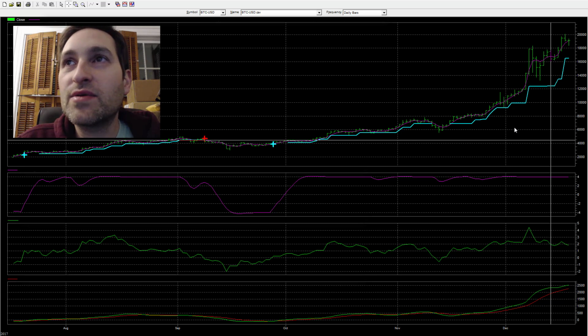Not much really to say here with regards to Bitcoin. The only thing I would say is that the blue line is starting to get closer to the trading levels. As the trading levels slowly come closer to the blue line, we're going to get a little more specific about the type of action we could use with regards to protecting profits. But for right now, this is really about it.